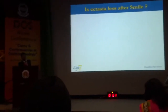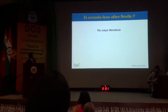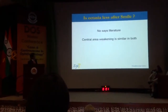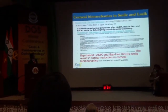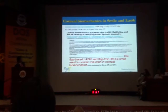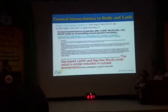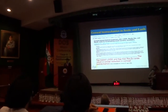And what about ectasia, which is the main issue which smile is all about? Literature again says no. Of course, a lot of literature says yes, but the no literature is also coming out. Central area weakening is similar in both cases. And here are the reports. This publication says the flap-based Lasik and 3-flap relax smile result in similar reduction in corneal biomechanics.